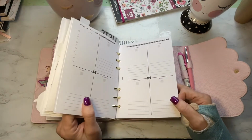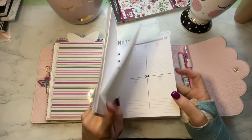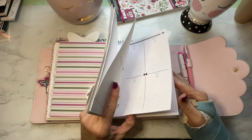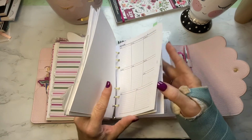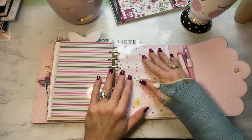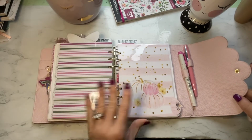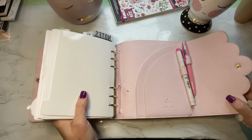So this just has some stuff. There's some more little weeklies and just little stuff that's thrown back here that I may use or I may not use. More list thingies, passwords. I do try to put my passwords in all of my planners, that way, whichever one I have in front of me, I can use it instead of having to go and, you know. And then nothing back there.